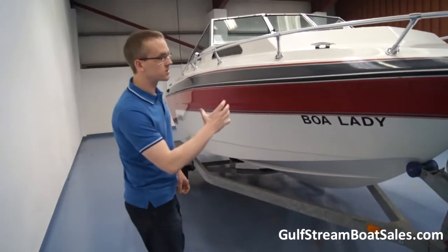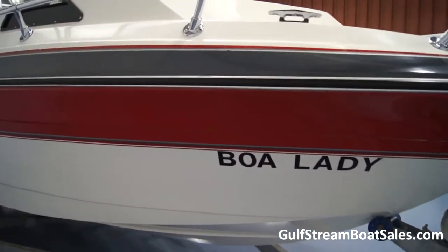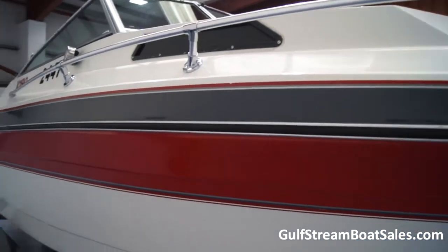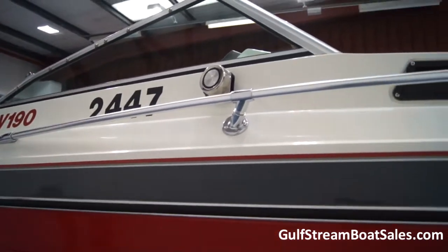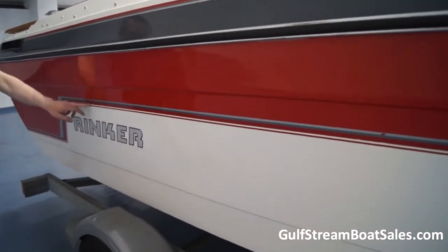Just to walk you down along the starboard side, you can see it's in the same sort of condition as the port side. Again, virtually no marks on the gel coat. Rails and everything are perfect, unmarked. Even the little stainless steel horn still looks like new. And all the hull graphics as well. The original Rinker logo, the Rinker pinstripe, is perfect as well.